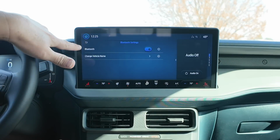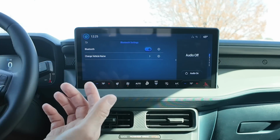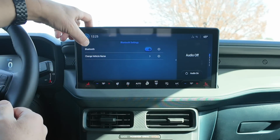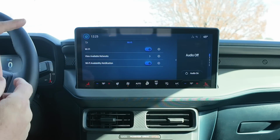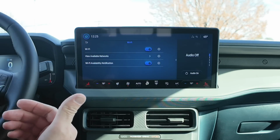Bluetooth, you'll want to have that turned on if you want to connect your phone in, like we're going to in a second. Connect the phone to the vehicle and be able to do a lot of things, including Android Auto. So you'll need that Bluetooth turned on. Wi-Fi. This will come in handy in a second. We're going to talk about over-the-air updates and how you can keep your vehicle always up to date. And how to do that.